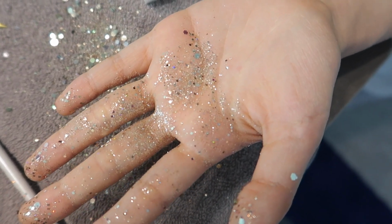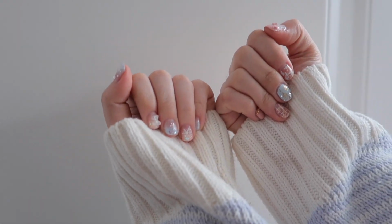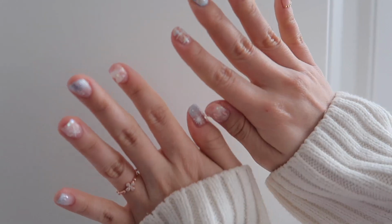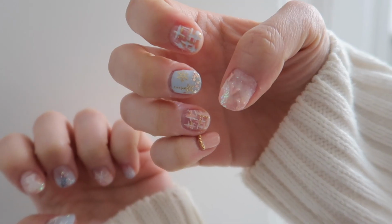Accident happens. Finished my third client. Tweed and some winter nails. And look at the bear. The bear Kuryani made. Ivy.